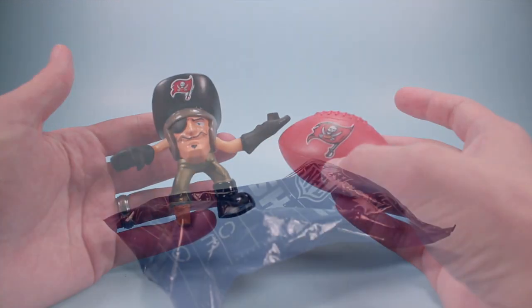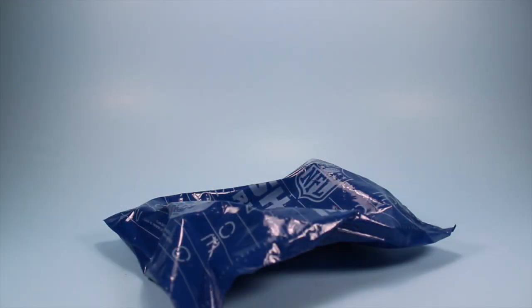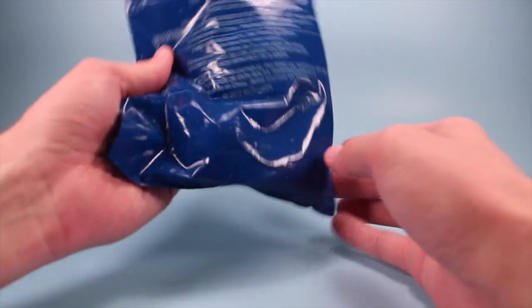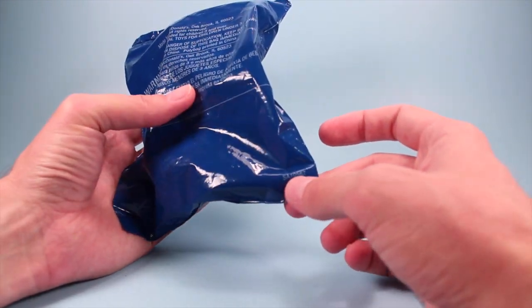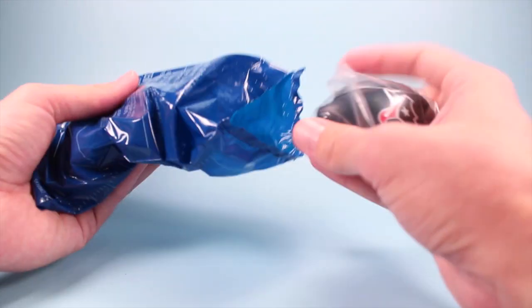Let's see another one. Pack number 2 that I have is a Houston Texan, I believe. We'll find out here in a second. Code is SA10567, and he was a little trickier to find until I found his horns, and sure enough it is a Houston Texan. There we go.